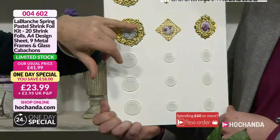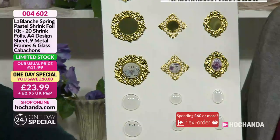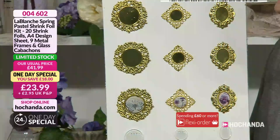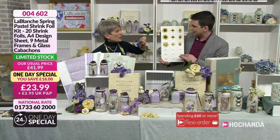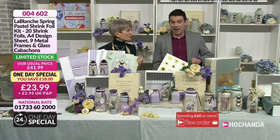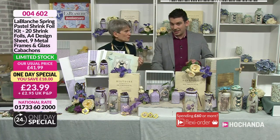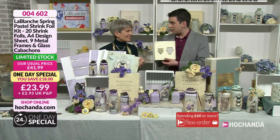You get larger designs like these on the lid, if you like, because these are sleeves. If you cover a lid with these, you always have a small hole on the top. And now you can cover it perfectly with these metal frames. So you're getting everything you see here for £23.99.